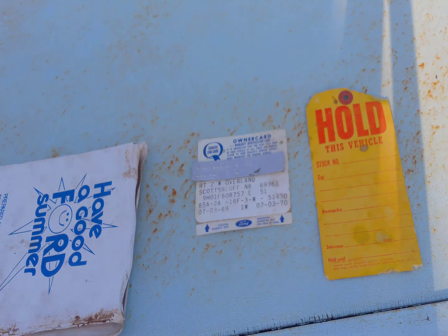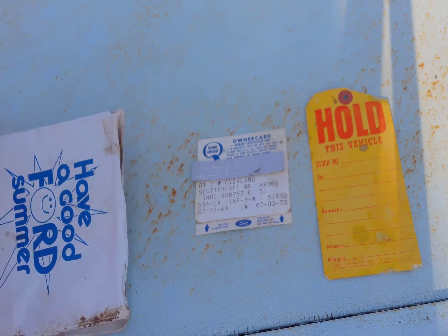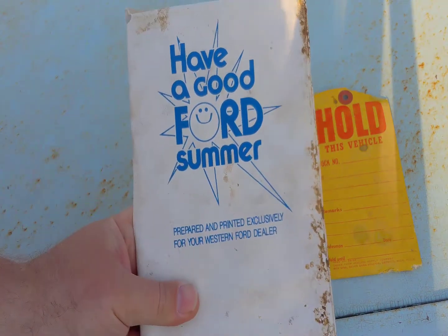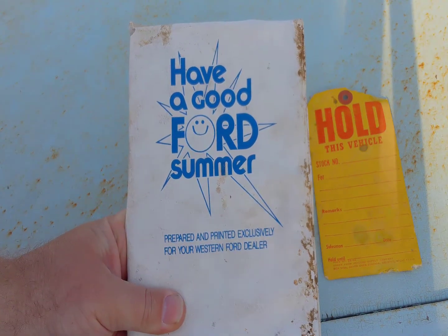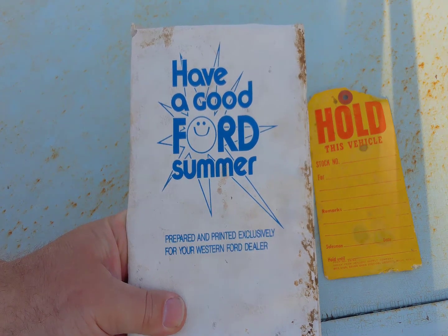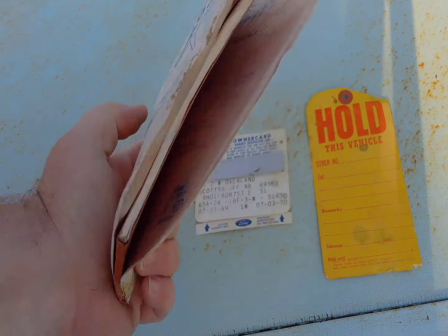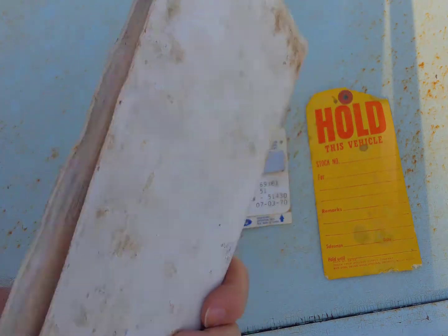But since those are original, they're not going to go back onto the car because I don't want them falling off. Now look at this. Have a good Ford summer. Prepared and printed exclusively for your Western Ford dealer. It's kind of a little scrungy.